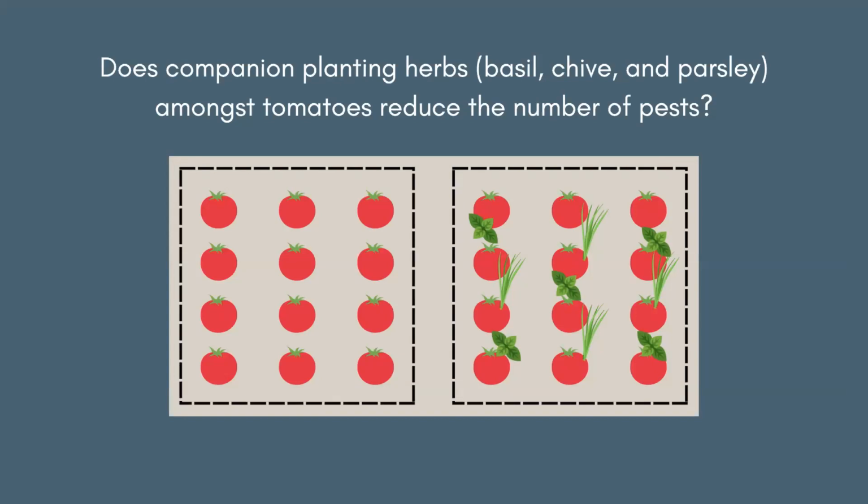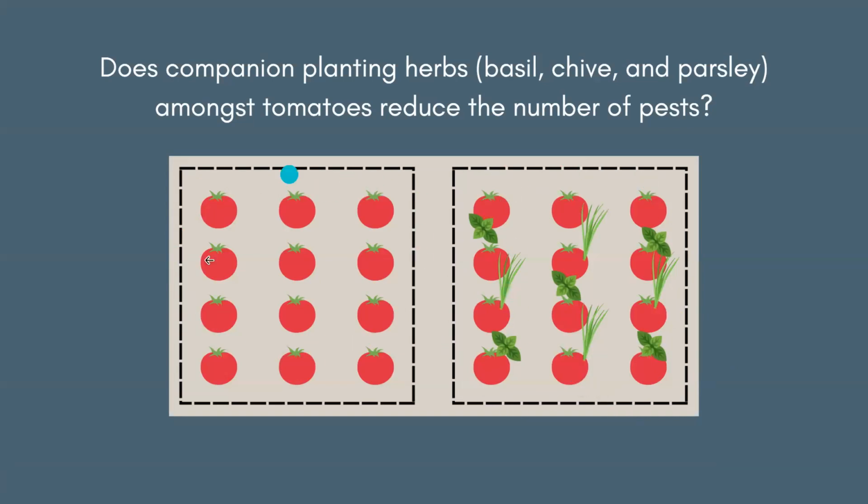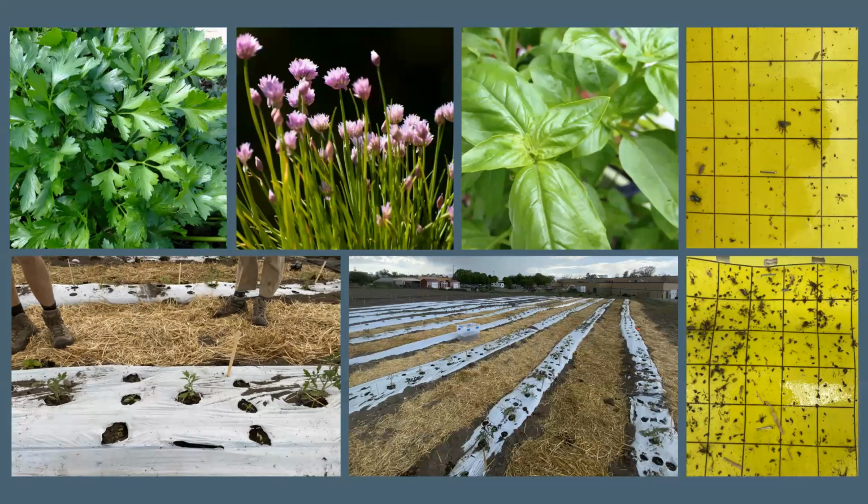Another trial or experiment that we did is about companion planting, with tomatoes and various herbs. I think of this as the pizza experiment. We have tomatoes planted with basil, chive, and parsley, and then we have tomatoes that are just by themselves. We're trying to see if being planted with the herbs reduces the number of pests or helps the tomatoes be more effective at growing fruits or anything like that.